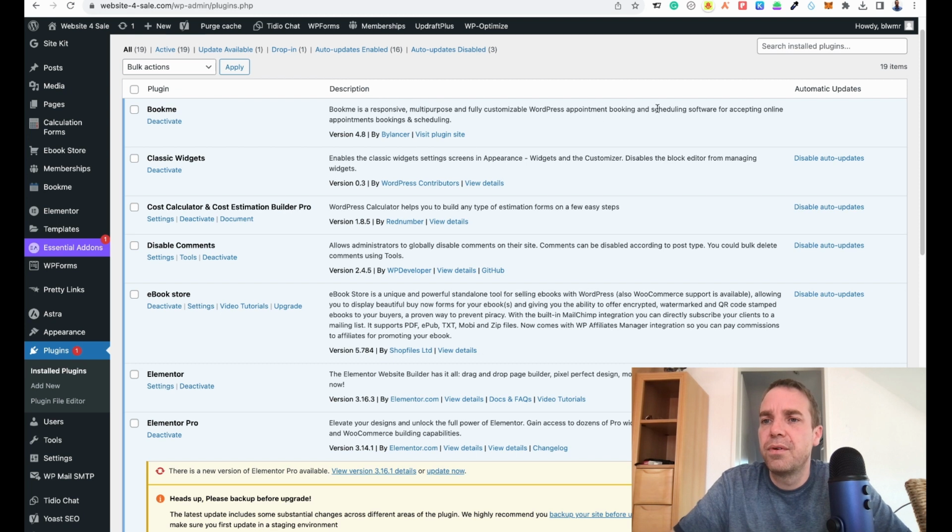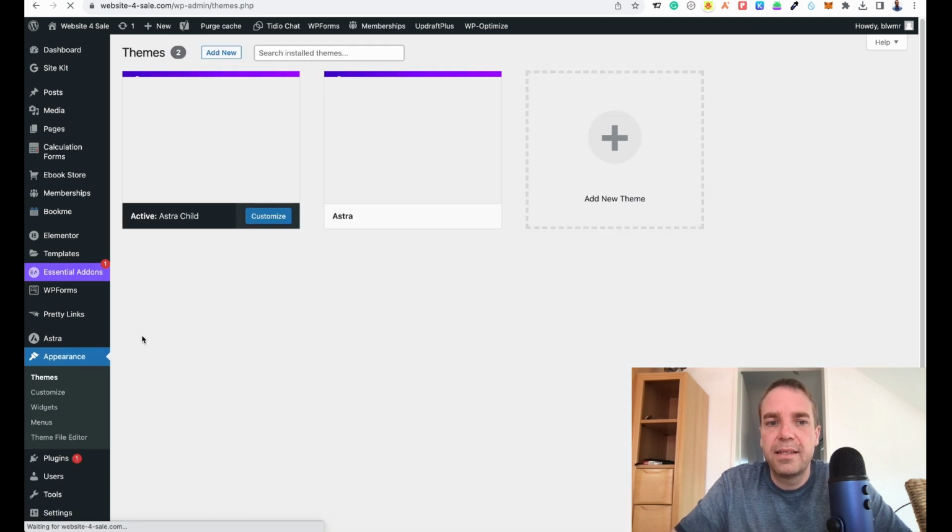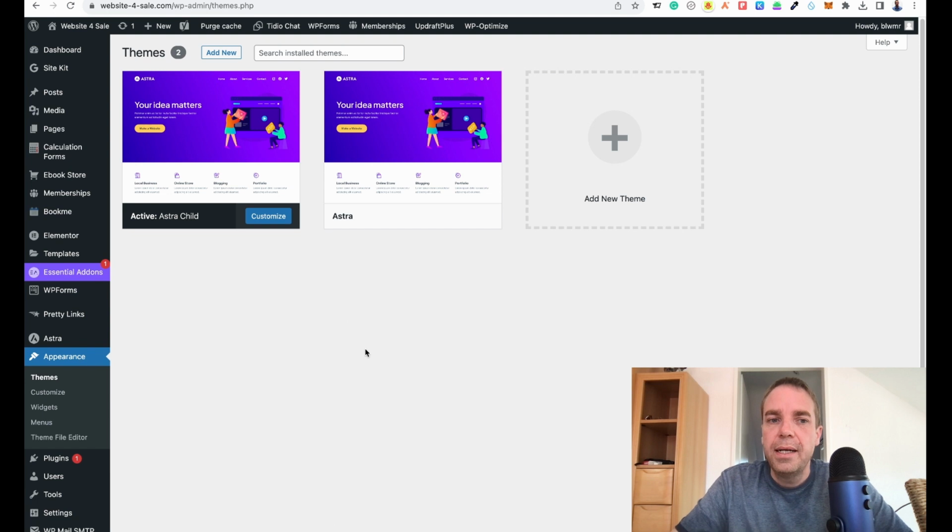For example, you can see here automatic updates. In the plugin section, you can activate automatic updates, and even if you go to the themes, let me show you the themes. There is also a function that you can activate so that your theme gets automatically updated.